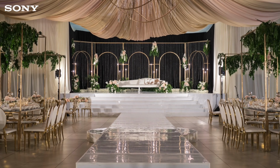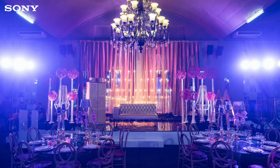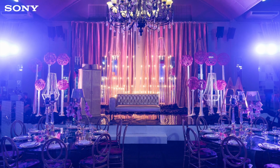I would slap on my 16-35mm and I'd get a few images from the back of the hall and from the front of the hall, typically at apertures between f5.6 and f8 because we want maximum depth of field to get as much detail in those images as possible. Once that's done, I would then do individual detailed images even with my 16-35mm, but this time I would shoot at f2.8.